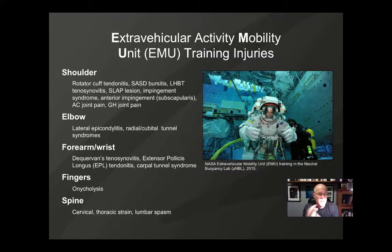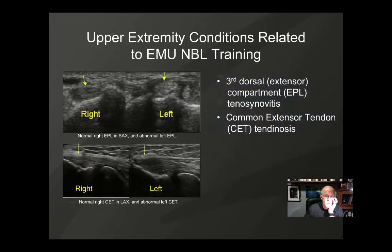We'll get delamination of the nail beds and fingers, and we can get cervical and lumbar strains from use in the foot restraint. So all kinds of things can occur, and again, having ultrasound at the pool side has actually helped us with some of the diagnoses before and afterwards.